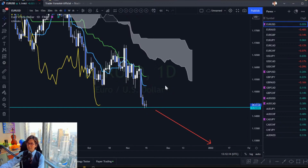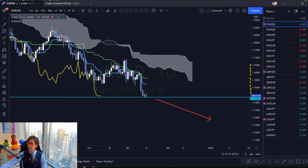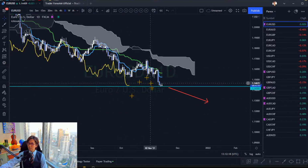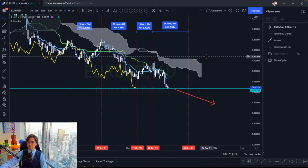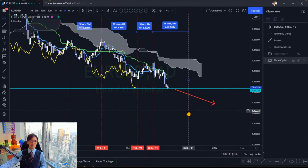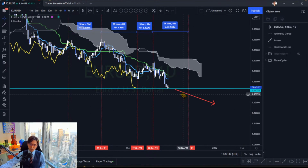In terms of the time cycle, in the daily chart, Euro USD is downtrending on the reversed N wave. So in the time cycle here, my expectation is that the next Henkabi is on the 6th of December. And until then, most likely the market continues to be down. But since the Kijun Sen, Tenkan Sen, and Kumo are flat right now, it might reverse backwards and then go down this way too, towards the 6th of December.